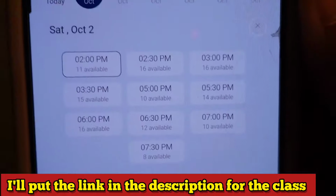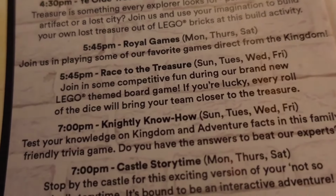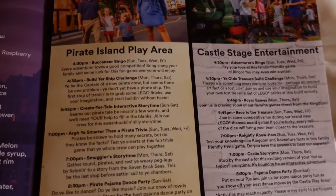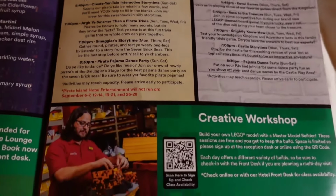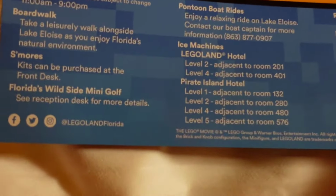So these are the times for the castle stage entertainment and then the pirate side entertainment. And you can pull this up on the website too. They have a castle story time. They have all sorts of different games and a pajama dance party at night on both sides. But watch out because certain things happen on certain days. It's not always 7 days a week. The pool is open until 9 p.m. They have a little retail shop, but the big shop over in the main park is way better.